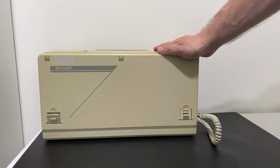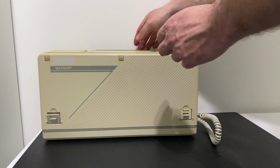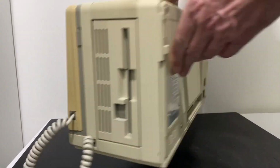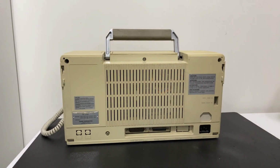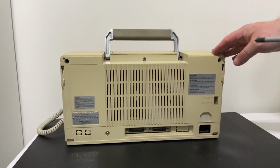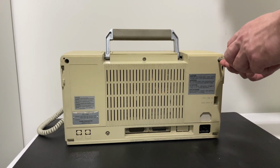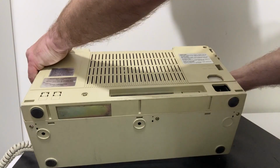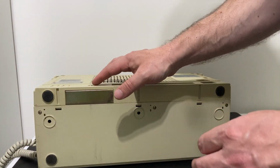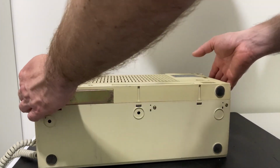So that's the outside of the unit. I think we should take a look inside. Thankfully, it's pretty easy to access this one. We've only got a couple of screws, and the whole unit will come off. You'll note that I've left one screw in there. That's on purpose. It's actually for this expansion.